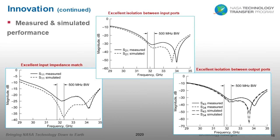Continuing with the measured and modeled results, I present here excellent agreement for the input impedance match, the isolation between the input ports and the output ports. So the input port, I'll go back here, very good impedance match at port 1. And then in the center of this chart, I show the isolation between the two input ports, that is port 1 and 2. So between these two ports, port 2 is the isolated port. So between 1 and 2, you have very good isolation on the order of 30 dB. Also there is good isolation between the two output ports, that is ports 3 and 4. There is very good isolation on the order of 30 dB. And you notice that there is very good agreement between the modeled or computer simulated results and the measured results.